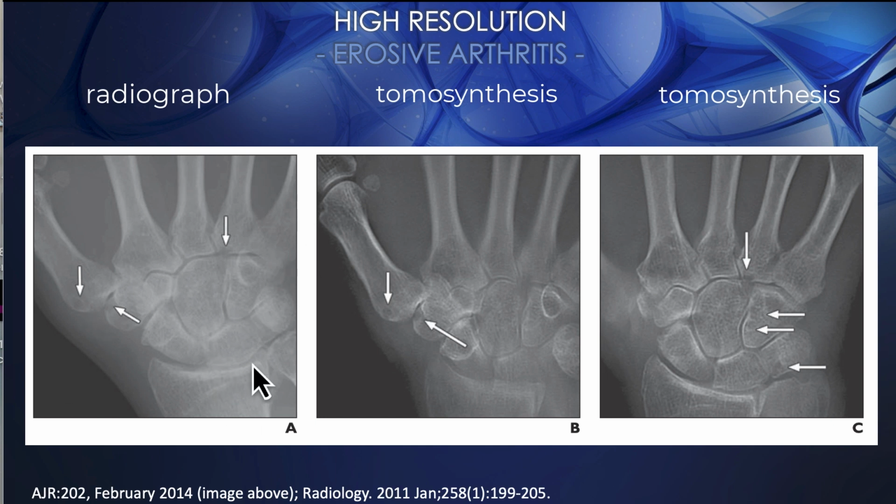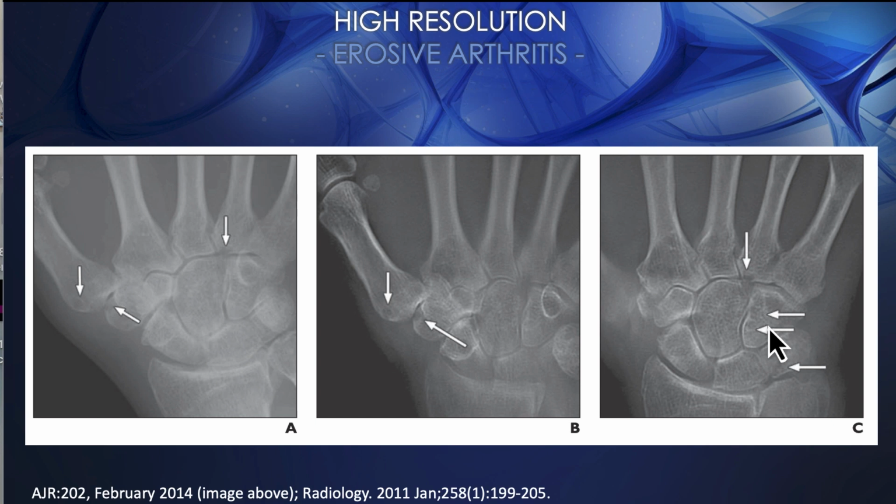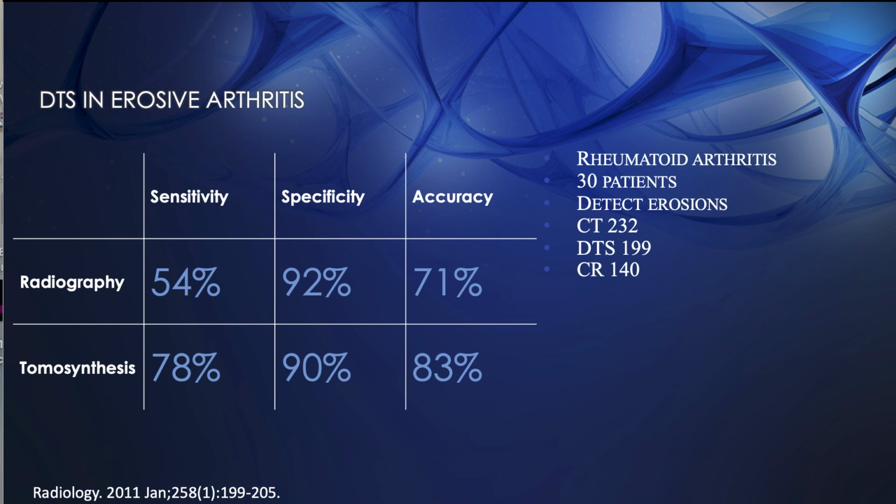You can see you have a standard radiograph here. In retrospect, you can see this erosion. I'm not so sure I would have identified this erosion, but when you come over to a digital tomosynthesis image, these erosions are clear. There's no confusion about them. And in one particular study, the one I'm showing you, where they looked at 30 patients with these erosions, if you use CT as a gold standard, and in their case they did, detecting 232 erosions, tomosynthesis found 199 of those, whereas standard radiography only found 140. And this is a measurable difference in accuracy of those two modalities, 71% with radiography and 83% for tomosynthesis.